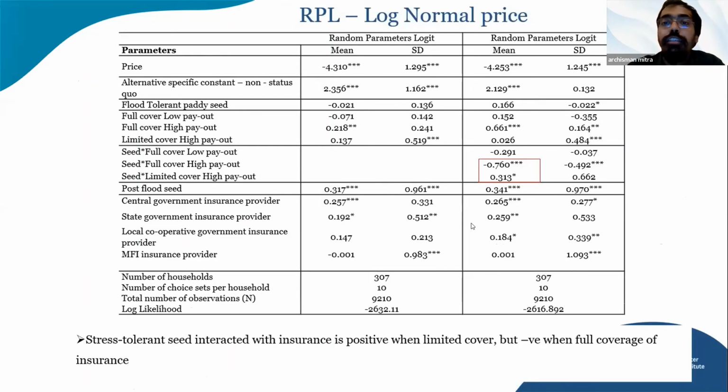So this is the other table where we are using the price as log normal. The other results are the same, and what we say is that the seed, when interacted with full cover high payout, has a negative coefficient, while when it is interacted with limited cover high payout, it is positive. Limited cover, as I mentioned, is when you are not covering the moderate flood events. So in those cases, there is a preference for the flood tolerant, the stress tolerant seeds.